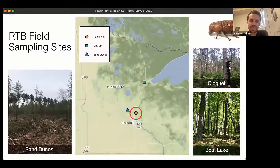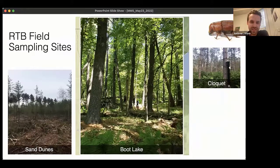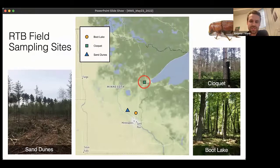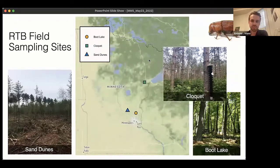This Boot Lake area is about 30 minutes north of St. Paul, and this is a really nice forest. These are old growth white pines, and a lot of these trees are 200 years old. They're just gigantic trees. I'm here in the center of this photo, and these trees are just towering over me. And then Cloquet, which is where the University of Minnesota has their research forest, a couple hours north of the Twin Cities. And I'm looking at these beetles in some red pine stands.